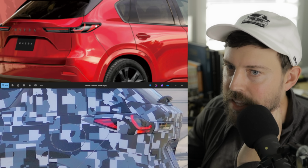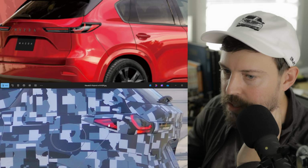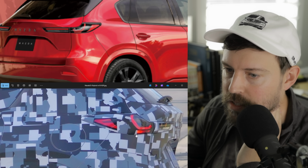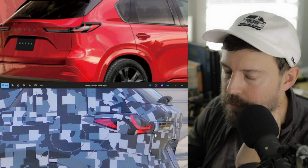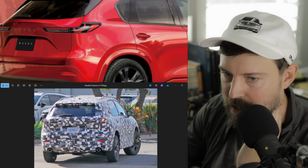I think this corner light is going to flow into the bottom right here. I don't think it's going to stop, but it could. It could be an illusion here where this part looks skinnier than this part, but I think it could very, very well flow here. All right, so let's go ahead and look at the very back of the vehicle.